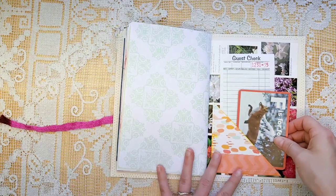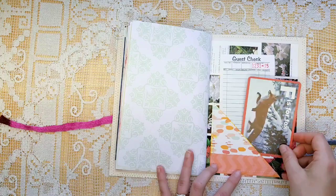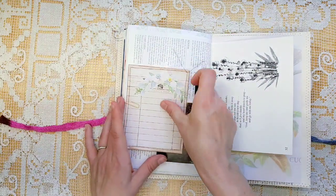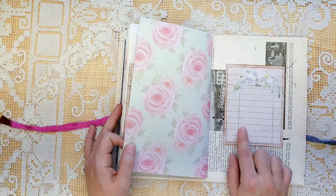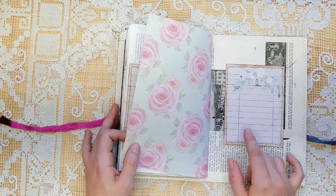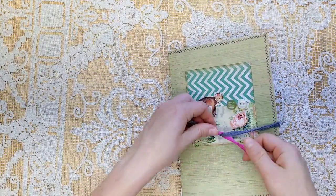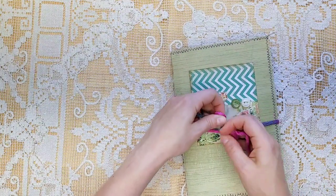And then, of course, since this is Cute as a Fox, we have a little fox flashcard and a guest check. Little hedgehog library card there. And in the back, there is a fox card. So the hedgehog and fox cards are my woodland library cards that you can get on my website. So this one is Cute as a Fox. Not exactly fox themed, but it has some foxes. Really cute.